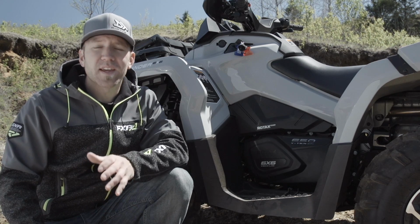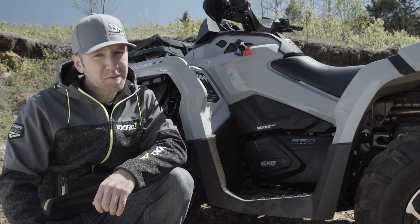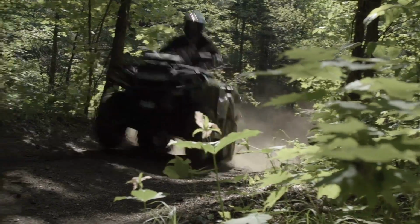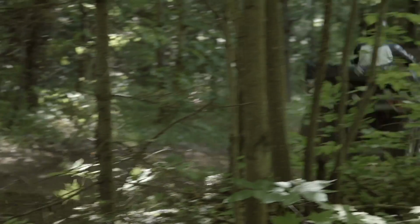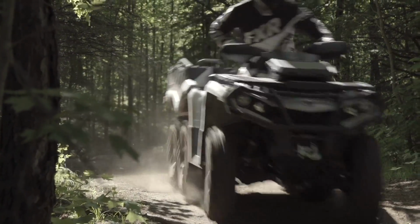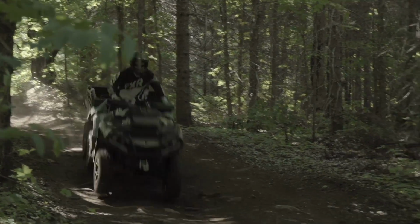You might also be thinking, hey, this thing's got a 650cc Rotax under the seat. This 6x6 must really fly. While the 650cc Rotax is exceptionally crisp, this is a 6x6 utility vehicle and in no way should be driven at high speeds out on the trails. We wouldn't do it, and neither should you.